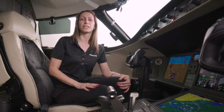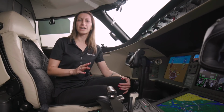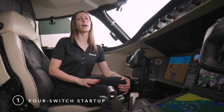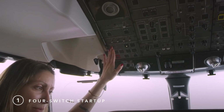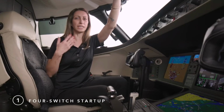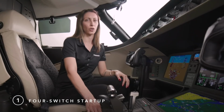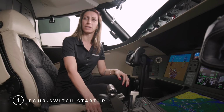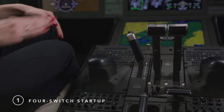We're going to illustrate this with three examples. First of all, starting the engines on this aircraft only requires moving four switches. One switch to turn on the battery master, one switch to turn on the APU. It will ignite by itself and give you a status when it's online. And then left engine start, the aircraft will automatically divert bleed air from the APU to the engine's air starter, and then right engine start.